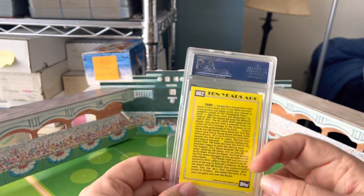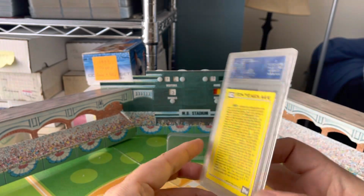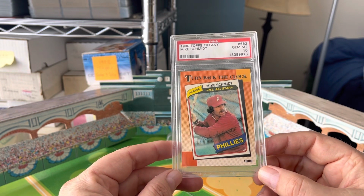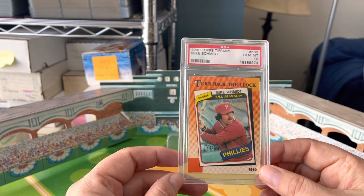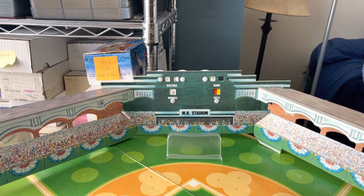So this one kind of didn't fit into it, but I haven't bothered to pick up the regular 1990 Mike Schmidt Throwback the Clock design in a PSA 10 yet. Likely will, but this is what I have at the moment. I still haven't even purchased the rack, so not that it matters. I'm delaying the rack a little because I'm not sure if my wife's going to let me throw it up on the wall or not.